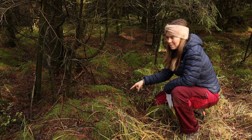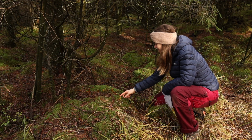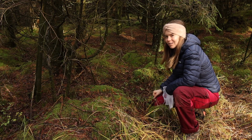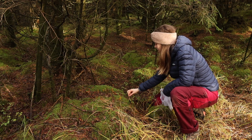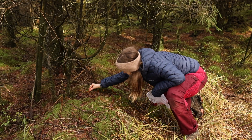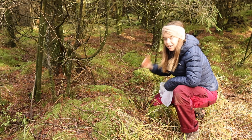Okay, let's go. Right here, we actually have a lot of baby funnel chanterelles. And these are actually too small for me to pick, because first of all, you probably shouldn't pick baby mushrooms because they can easily look like other mushrooms. These are so small, I want them to grow a little bit bigger before I pick them. So I'll let these be and go somewhere else.